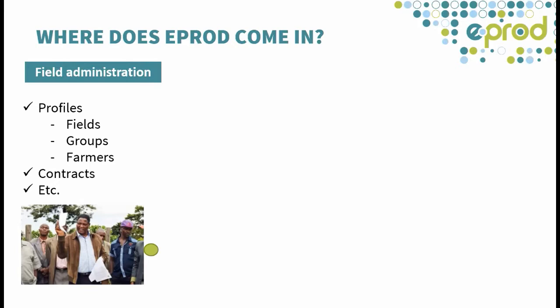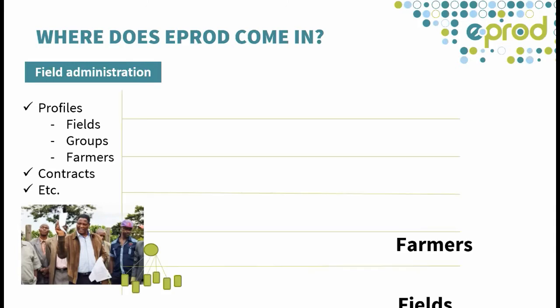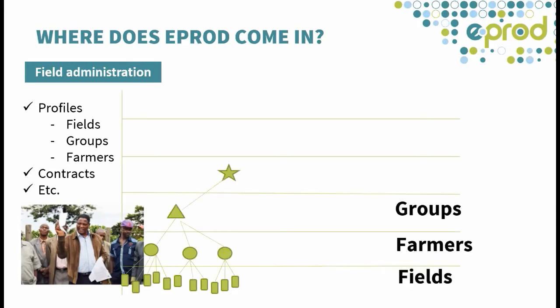It's very important that you have a full data set of the farmers. And from there, for example, you can also sign contracts with farmers and communicate with them. Now, in reality, farmers are often organized in groups.